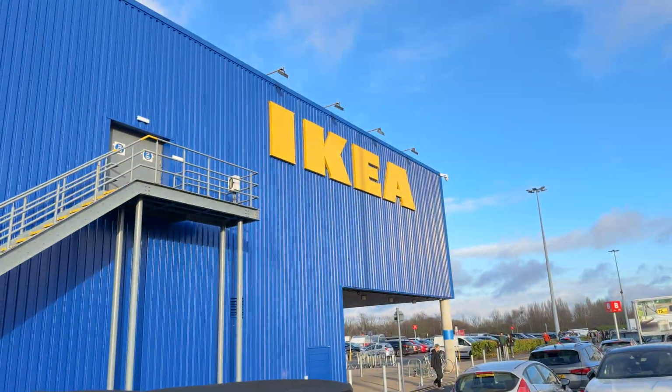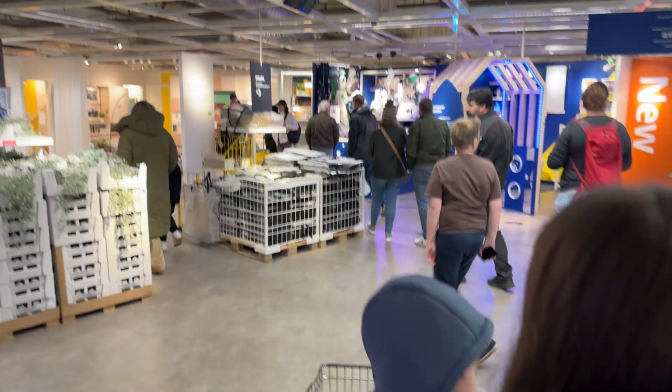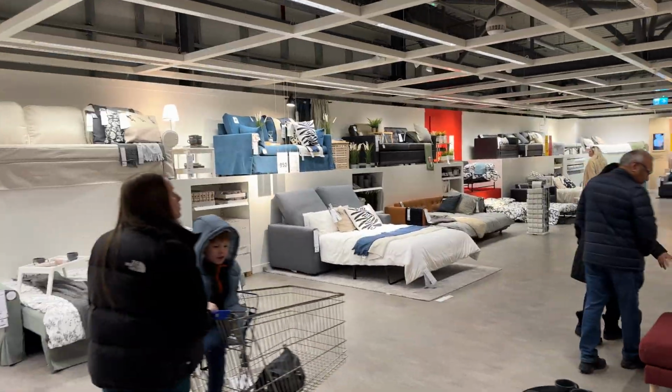Either way, we've arrived at Ikea. And I'm beginning to think we took the last car space in the car park because this place is busy. There's just hordes and hordes of people everywhere. I actually can't remember the last time I came to Ikea. It must have been like 5 years ago. Sadly, the Ikea next to us has closed down, which meant we have to travel about an hour away to get to the one in Birmingham.